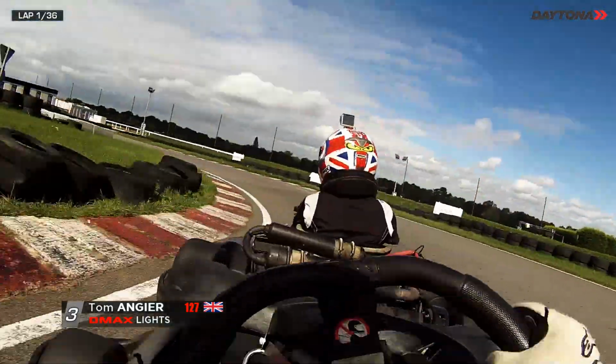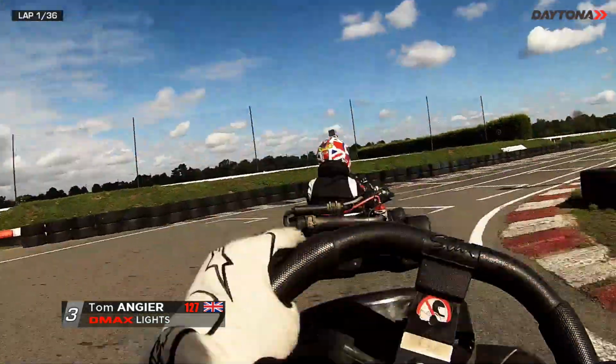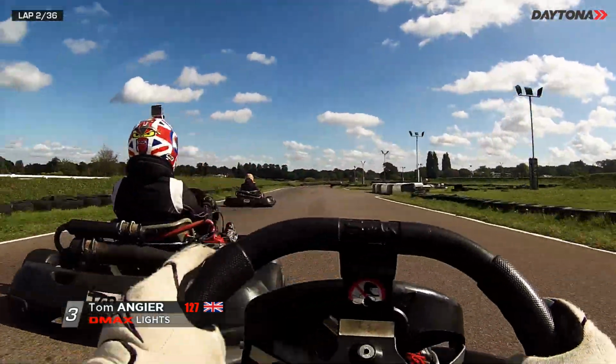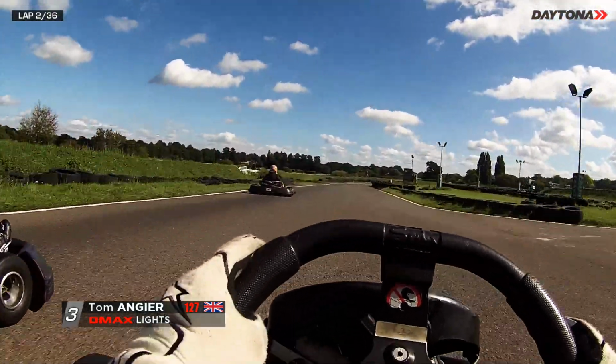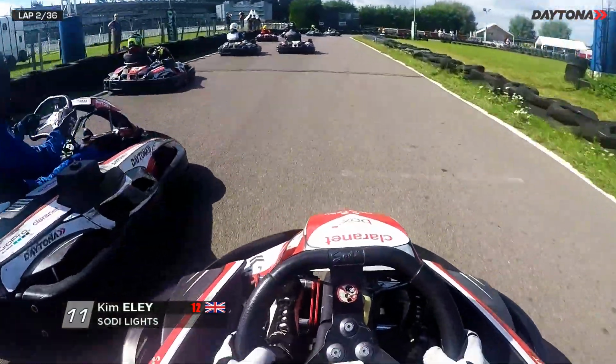Now Angier is really going for this now. Into 3rd position he has come and is already starting to get the move on Joe Williams, lined up for 2nd place. Williams moves across, tries to get his known racing line, but Angier's going to commit to the move on the inside line and takes 2nd place, no problem at all.